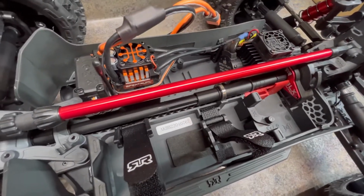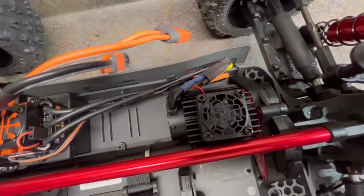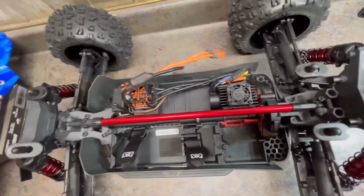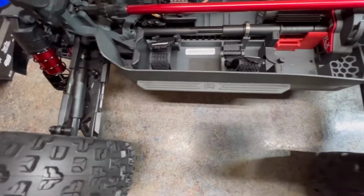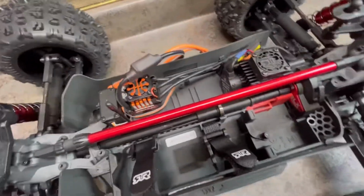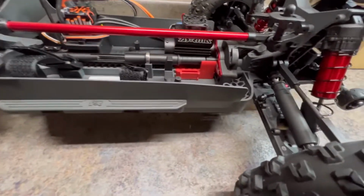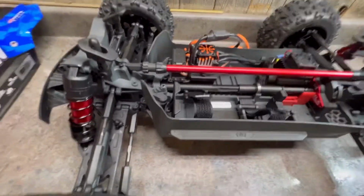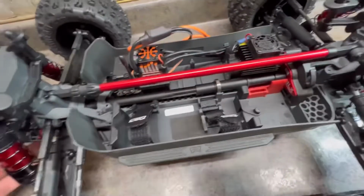We got the 2400 kV motor with a fan on it. I like fans, been buying a lot of them lately. It's nice this one comes with a fan installed. Also, we got a fan on the ESC, and the speed control, I think it said, is 120 amp, 3 and 4S. So that's nice, should be pretty good.